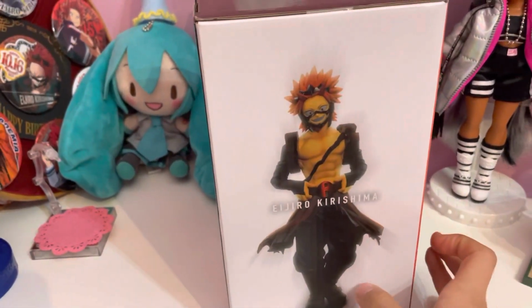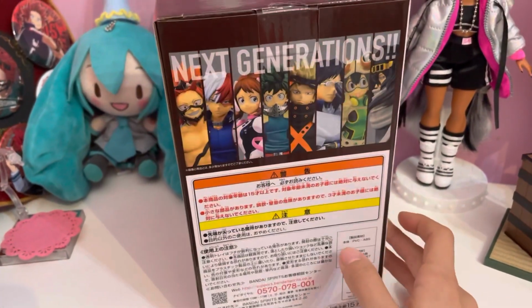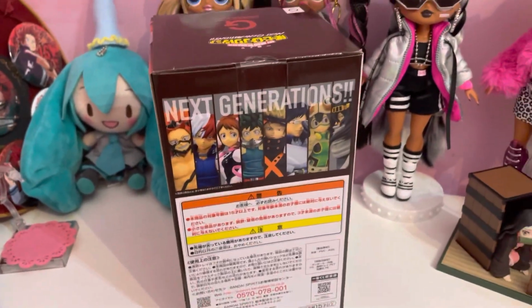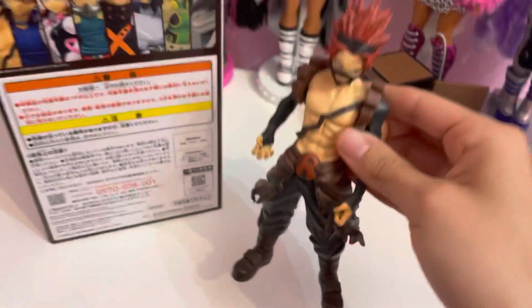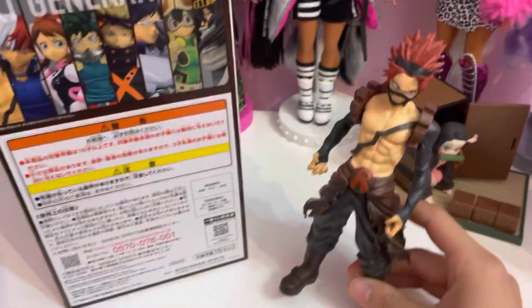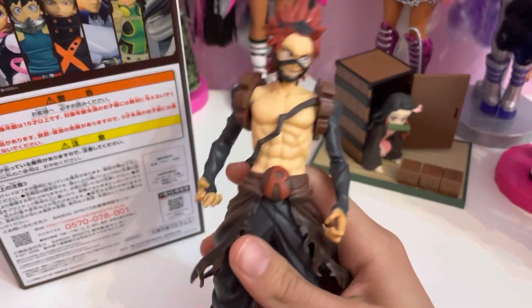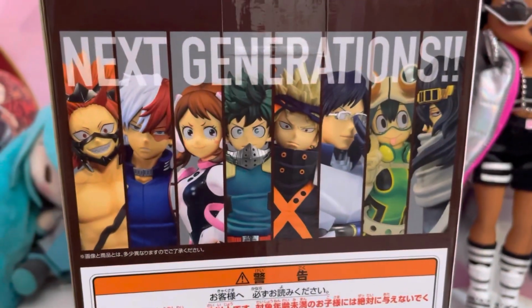So he's actually new. He's unopened. Oh yeah, she looks so cool. I do already have another Kirishima figure. This one is a Ben Presto one, and he was only like $15, $20. I think at the end of the day I paid like $25, but he's a really cheap one. But he's actually really cool. I really like him. So this one I'm expecting to be a lot higher quality.